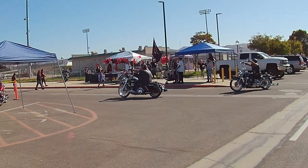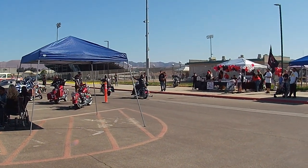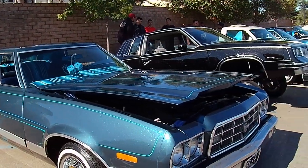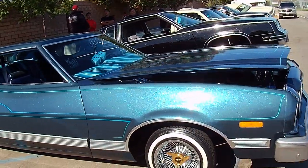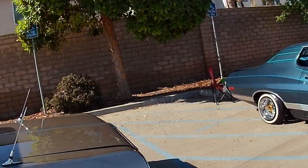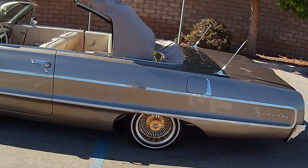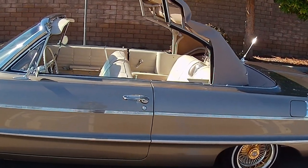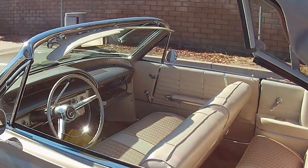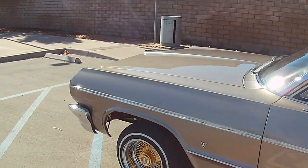Here come the Harleys. Rolling in. These guys are ready for action. Rolling on in with the Harley. Oh yeah. 73. Nice metal flake paint job. Rims and tires lowered. Nice. Oh, convertible Impala. That top. I got this interior. Done it up right. Original looking. Like the day it was built. Cool. I like it.